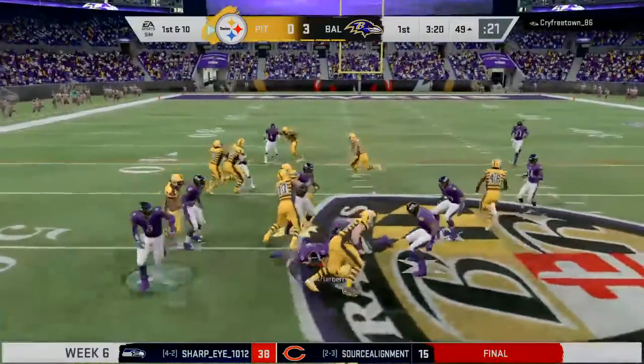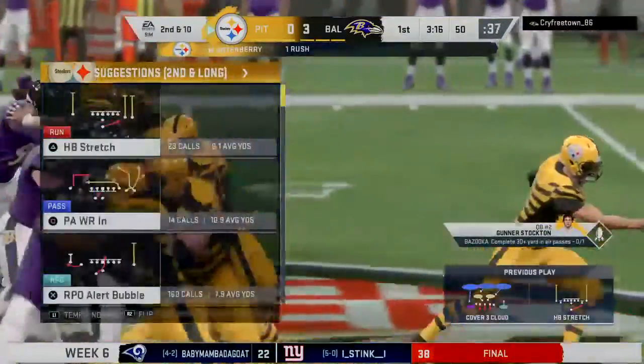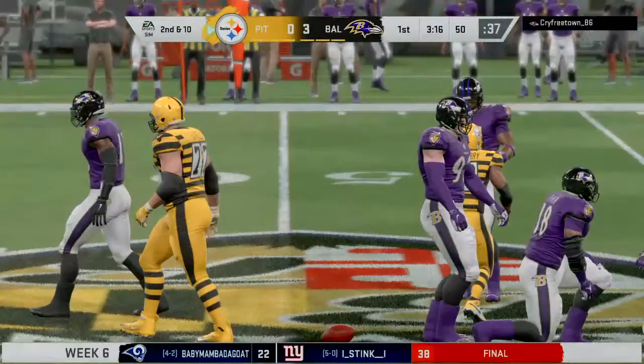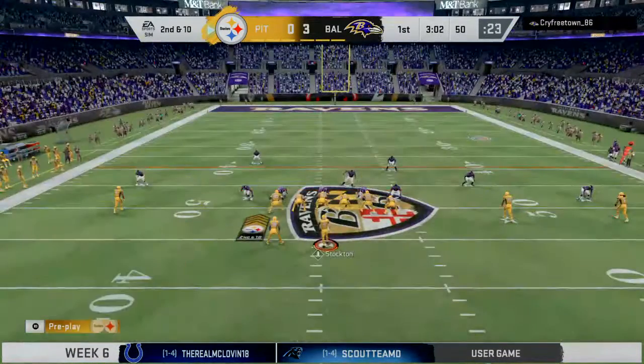Now a handoff here to his running back. And he's going to be hemmed in and brought down right at the line of scrimmage. No gain on the play there. 2nd down.